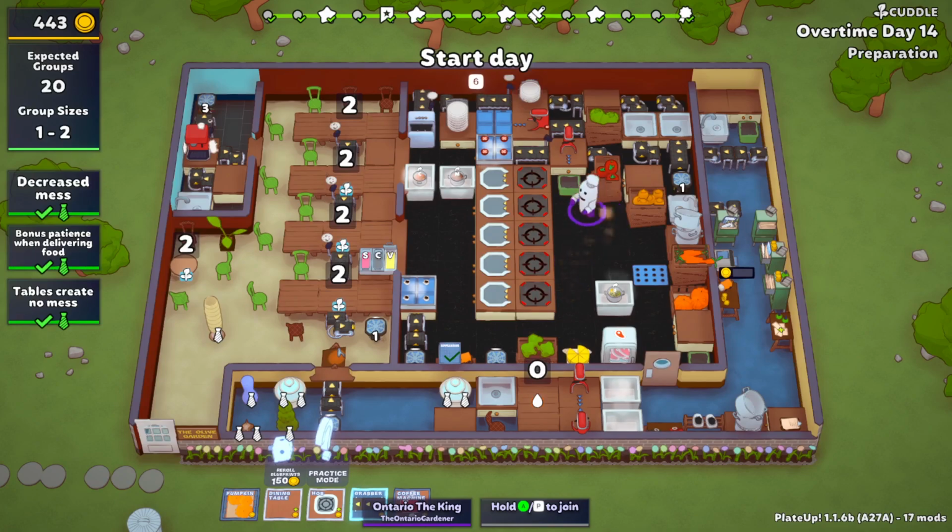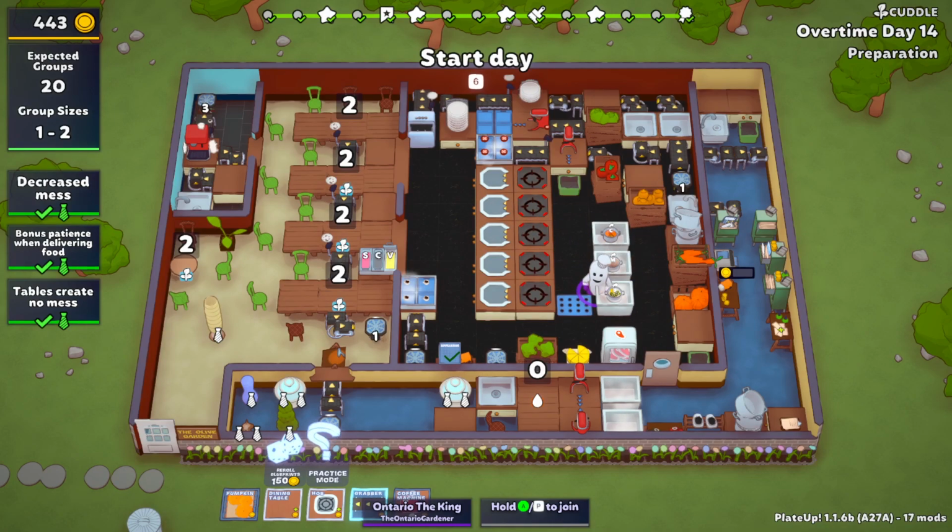It'd be nice to have all these ingredients right like this. I just don't know. I think after today we won't need the pots, and we won't need the onions, so I think that's okay. We just have to get through the day. So I think what I will do, just for now, is this. This may be a bad idea.